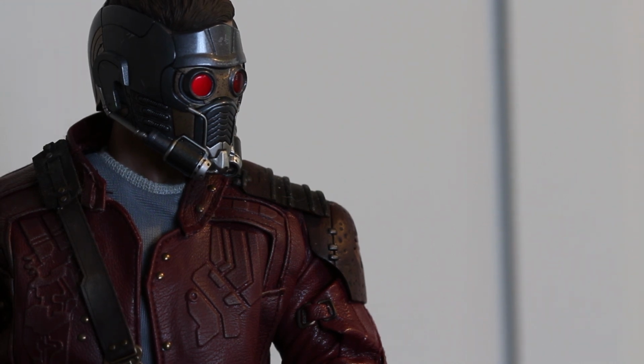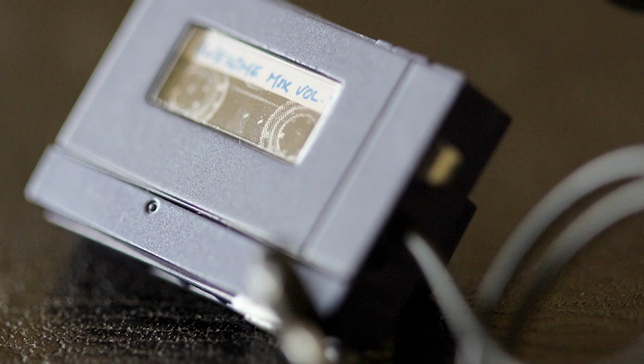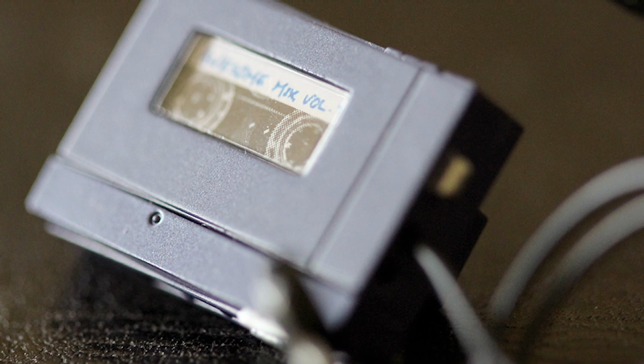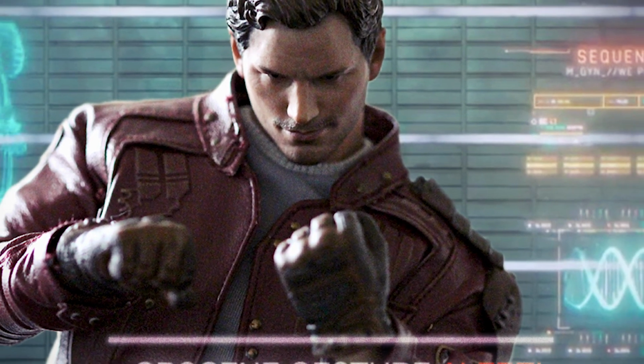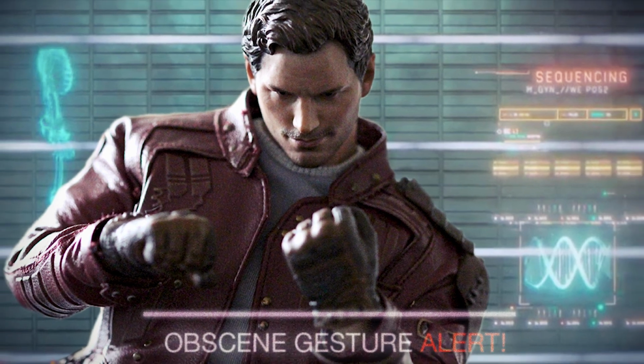sweet guns, and while sadly not branded as Sony like in the film, a cool little cassette player. All in all, Hot Toys delivered, and if you're a Guardians of the Galaxy fan at all, Star-Lord is definitely one for your collection.